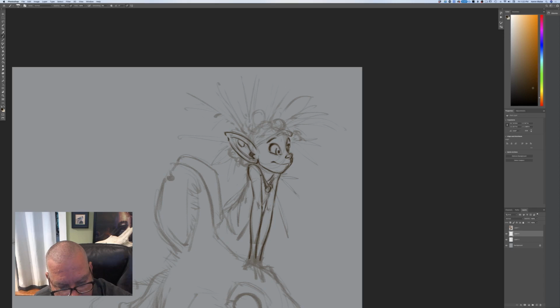Because in the same way, I'll show you, I've created these fur brushes and hair brushes. You can do skin textures.